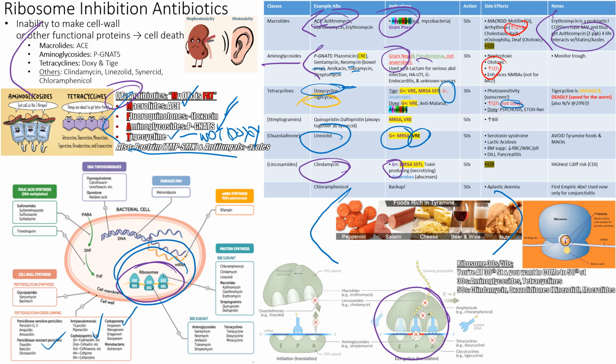So it makes sense that I need to give an atypical agent, because a cell wall agent is not going to work on them. I give vancomycin all day long, but it's not going to work on atypicals, because vancomycin works on the cell wall. Beta-lactams work on the cell wall.